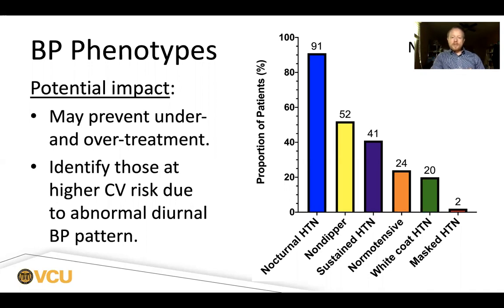24% were normotensive. White coat hypertension, we definitely identified that in a number of patients. And again, those are folks typically that we're not going to treat with medication. So it's important to identify that so that we don't end up over-treating folks. And we did have 2%, which is really one person, that we did confirm as having masked hypertension. So all of the phenotypes are present here, even in the sample of just 46 people.